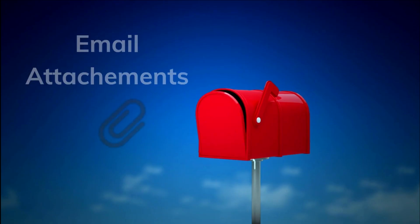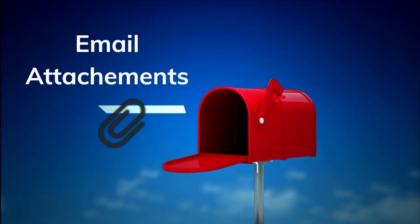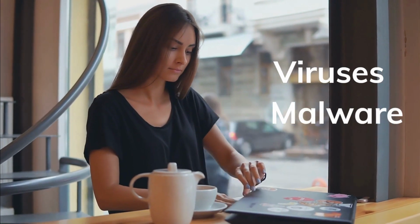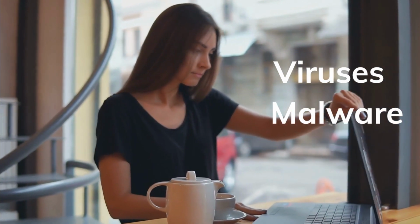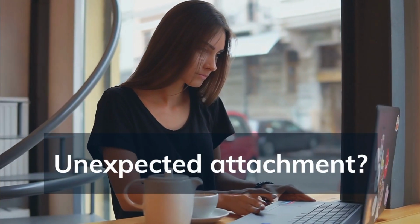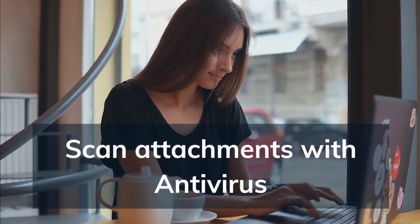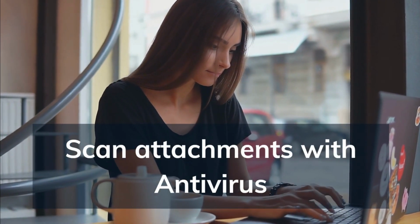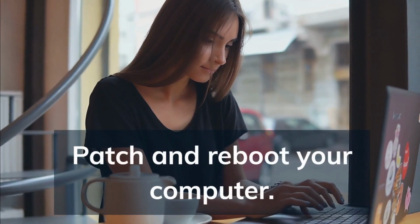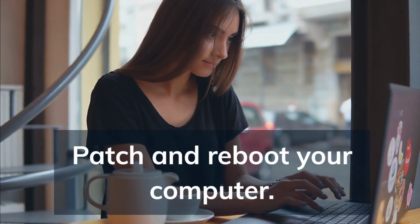Be cautious when opening email attachments, especially if they come from unfamiliar or unexpected sources. Malicious attachments can contain viruses or malware that compromise your personal and professional data, your computer, or even your company network. If you receive an attachment you weren't expecting or that seems unusual, exercise caution. Always scan attachments with reliable antivirus software before opening them. Always keep your workstation up to date by patching it. And don't forget to reboot for those patches to apply.